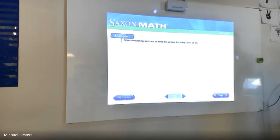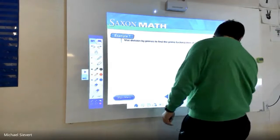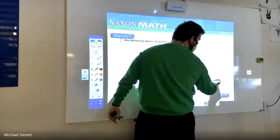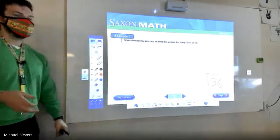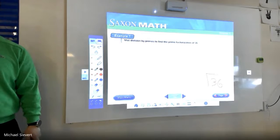I don't know if you've seen this before in 4th, 3rd, or 2nd grade, but we're going to be making a pyramid. Make sure you're leaving plenty of room. So on the bottom, somewhere nice and clear, write 36 inside of a house. All right, that's how you always start these prime factorization division problems.